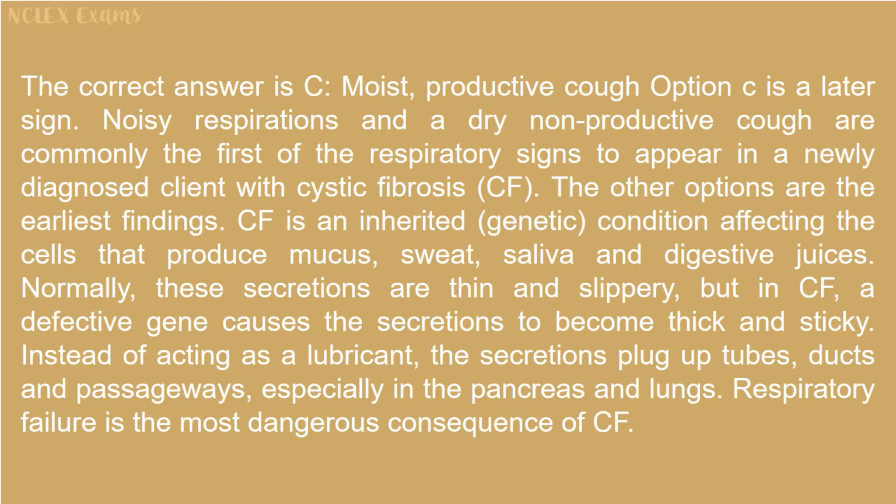CF is an inherited genetic condition affecting the cells that produce mucus, sweat, saliva and digestive juices. Normally, these secretions are thin and slippery, but in CF, a defective gene causes the secretions to become thick and sticky. Instead of acting as a lubricant, the secretions plug up tubes, ducts and passageways, especially in the pancreas and lungs. Respiratory failure is the most dangerous consequence of CF.